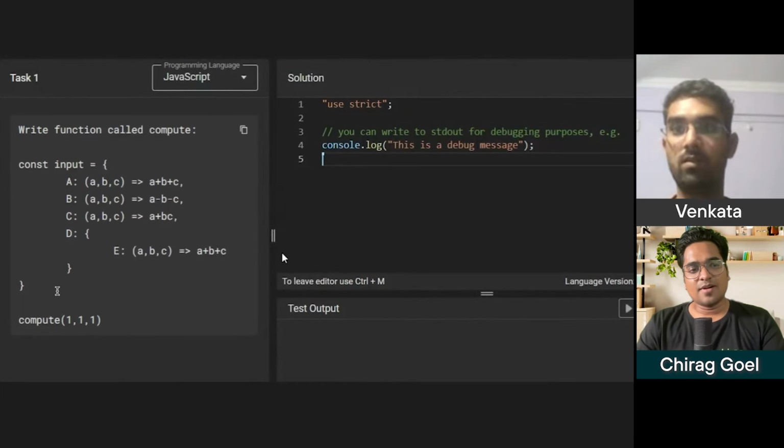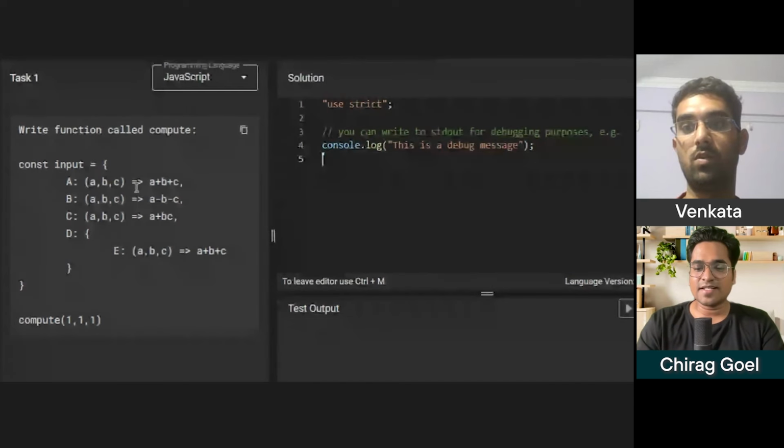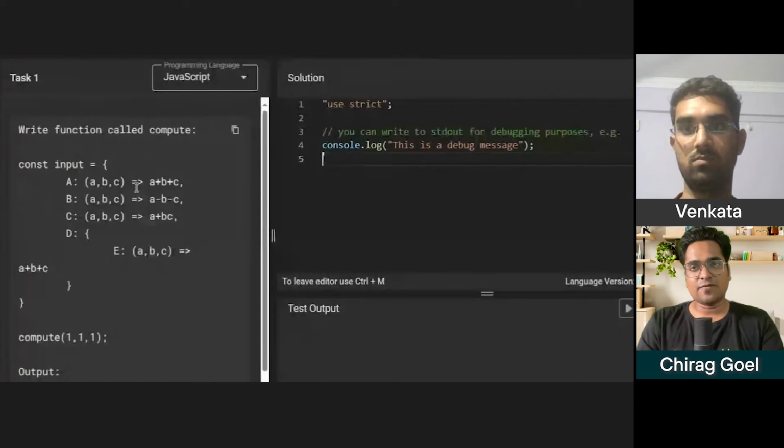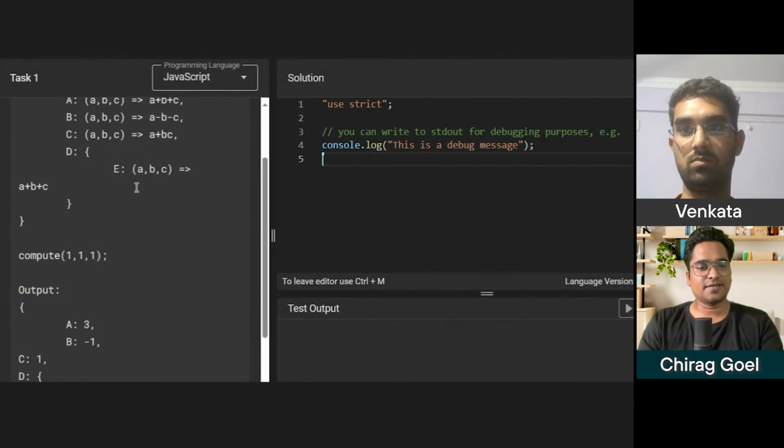It takes a few arguments like one, two, three, whatever it is. It's the value of a, b, c in this particular input. What does this input contain? Input is an object which is again any dynamic object. If you see you have a, b, c, then b has another nested e kind of thing, and the values are actually functions. So what we want as an output from this is that it should compute all the functions with the given value of a, b, c, which is 1, 1, 1 in this particular case.